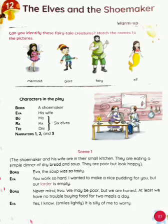Boris: Eva, the soup was so tasty. Eva: You work so hard. I wanted to make a nice pudding for you, but our larder is empty. Boris: Never mind, Eva, we may be poor, but we are honest. At least we have no trouble buying food for 2 meals a day. To which Eva replies, yes, I know. And she smiles. It is silly of me to worry.